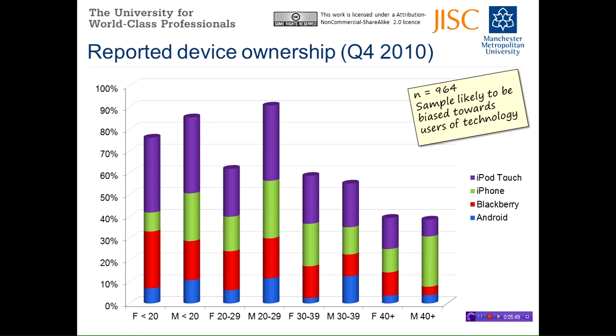and that was quite an interesting finding that we saw, which as the age profile increased, and I don't know whether patience wore thin or money was more available, some of the iPod Touches were replaced with a single device of owning an iPhone. Interestingly, Android ownership, last year at least, seemed to be reasonably gendered, seemed to be particularly more popular amongst the males in the 20 to 39 category than the females. So that's just a quick snapshot of device ownership that we saw.